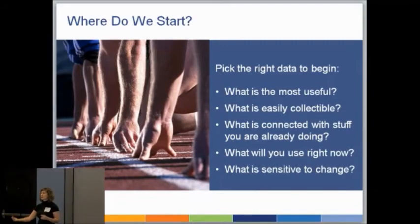And then this last one is one that we often forget. I mean, this all makes sense, right? These four, we're going to collect stuff that we actually want to use and stuff that we can see and gather. But what we often forget is this concept that we need to collect something that is actually sensitive to change, especially in the beginning. Now, you may not know that. You may think something is sensitive to change, and when you start to actually measure it, you find it is not. However, what you want to try to do is find something that is going to be impacted by the activities that you are doing.